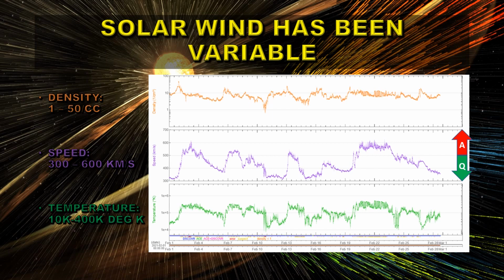As you can see from the density plot, it's averaged about 10 particles per cubic centimeter, but varying everything from 1 to over 50. The speed of the solar wind has also been highly variable. Generally, when the speed is above 500, the magnetosphere is considered to be active, and when it's below 500, it's supposedly quiet. You can see there's been several periods through the month when the solar wind has been above 500. As far as the temperature is concerned, that has varied everything from about 10,000 degrees up to about 500,000 degrees, and all that depends on where on the sun the solar wind is originating.